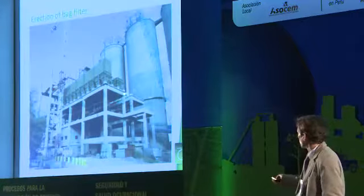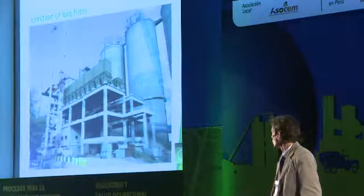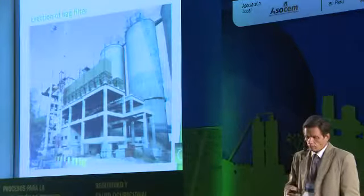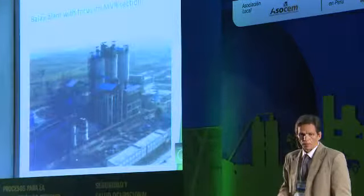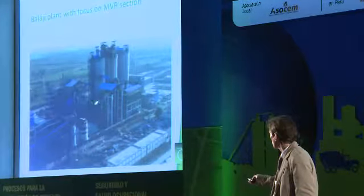The bag filter, being a large bag filter for such a high capacity, is installed in 2 rows or 2 banks. And of course you see here the whole plant with the mill building down at the bottom here.